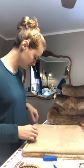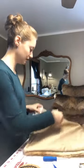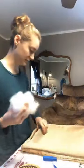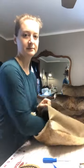There's that one done. It does take a little bit more time to stuff them by hand, but then it costs a little bit less to buy bulk stuffing instead of pillow forms, so it probably evens out in the end.